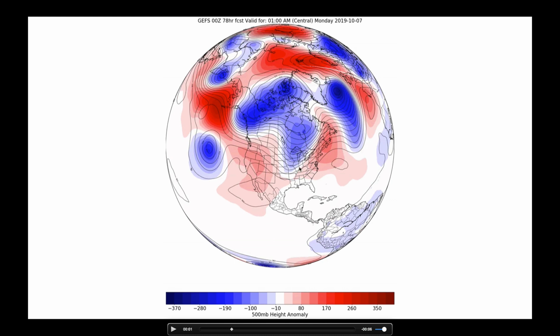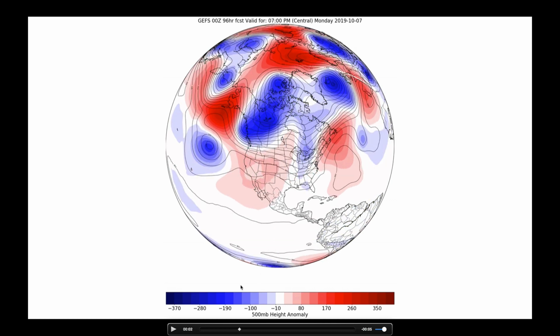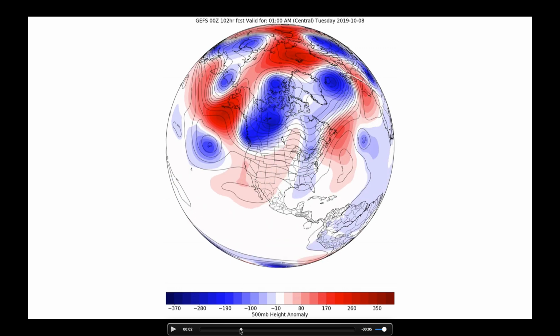And what you notice is at the same time, we've deepened a trough over the northern Canada region. We've then got a high over low pattern out in the Pacific, and that is going to help flatten out our jet stream for a little while. That's also going to help us get rid of that big, huge ridge that is set over the southeast, keeping things so very hot.